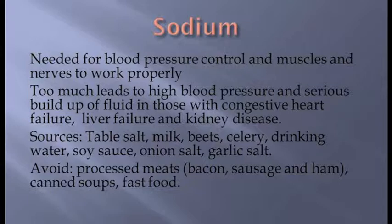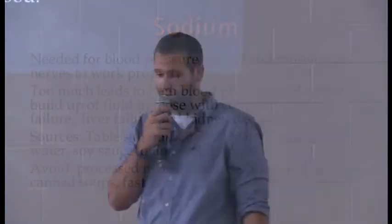Sources of sodium that you need to look out for. Table salt, obviously. Milk is actually somewhat high in sodium, so be careful with how much milk you drink. Beets, even celery has sodium. Drinking water. Nobody's water is perfectly pure. And maybe Zephyrhills, but no, not even Zephyrhills, even they have sodium in it. Soy sauce, it's a big one for my wife. Onion salt, garlic salt.